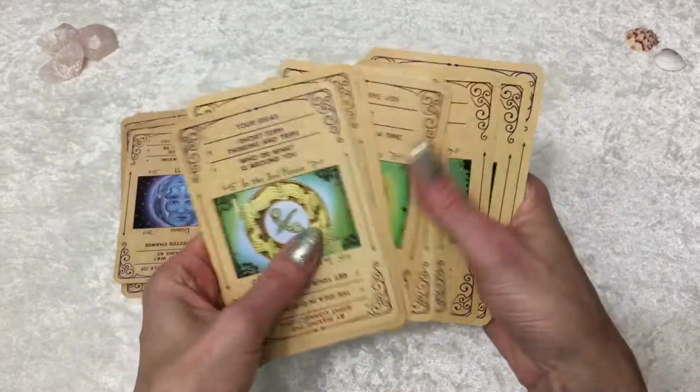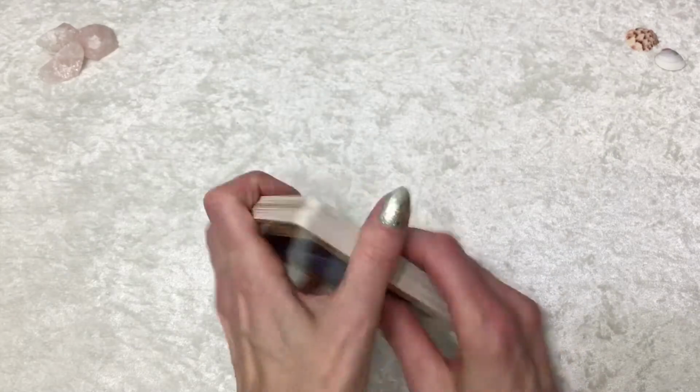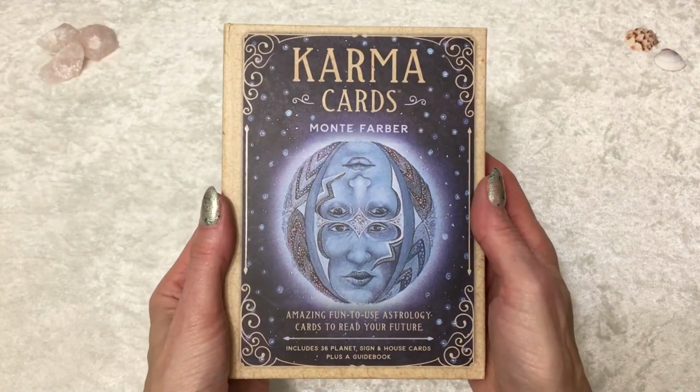And it proves to be a very in-depth reading. And like I said, it's a learning tool. You do learn a lot about astrology. And those are Karma Cards by Monty Farber.